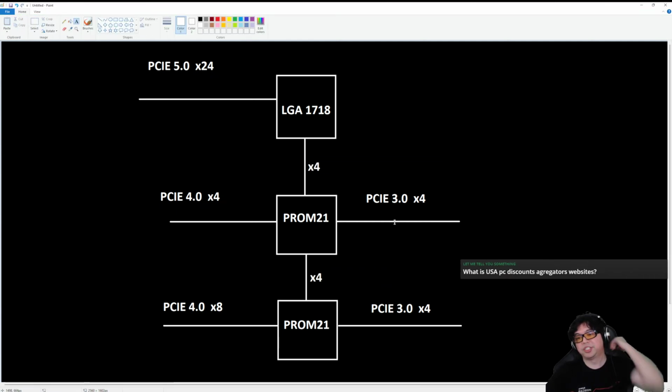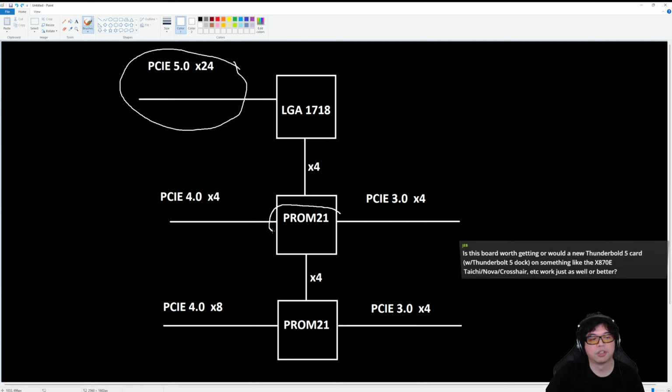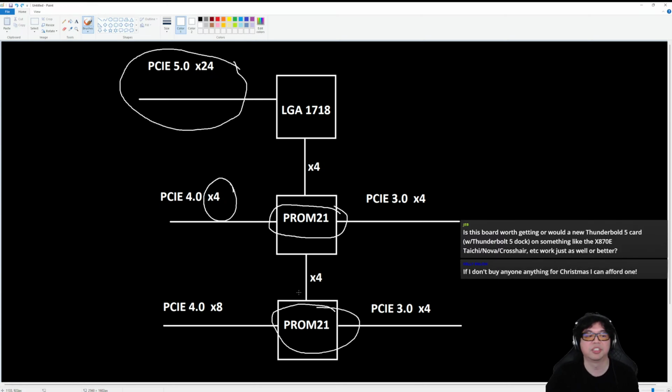So when people read stuff online and they're like, well, how come it says 28 total lanes? Well, when they say 28 Gen 5 lanes, they mean these lanes and these lanes. But you don't use these lanes because these are what interconnect to the chipset. Likewise, people are probably looking at this and they're like, well, how come the first chipset only has 4 and the second one has 8? Well, the reality is they have the same amount of lanes. You have to count them up.